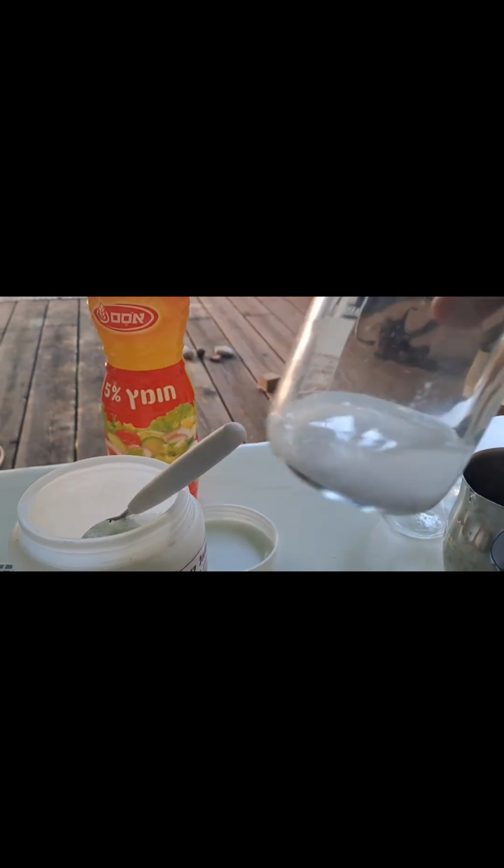Now the sodium metasilicate is in water. Now I need to mix it, and it will dissolve eventually. Part of it will dissolve. To help the solution a little bit, you need to add a little bit of vinegar, not too much. So I will add a little bit of vinegar.